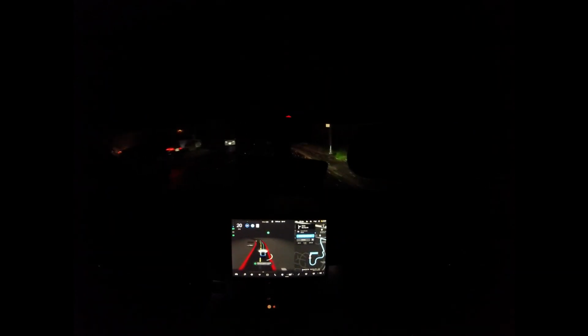Curious to see. Okay, so the navigation. Let's see how it handles turning into the neighborhood here. The corner. All right, it didn't do it. That's okay. Kind of overshot my street. Overshot the street. That's okay.